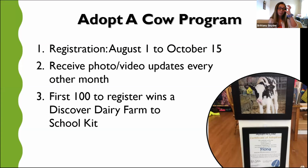Adopt a Cow is the opportunity for you and your class to adopt a calf from a Pennsylvania farm, and to learn and hear about their growth, what they eat, what changes, and hear about the farm throughout the school year. Registration is from August 1 to October 15th, and it's on our website. There's an Adopt a Cow tab, and the registration form will show up starting August 1st. After registration closes, we assign you a calf, because the calves are born sometime at the end of September, beginning of October.